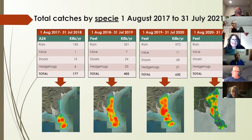You can see also that from Kakamatua, the pests get across at low tide, and that's why on the western side of the Cornwallis Peninsula, Karangahape, there's still a hot heat mark, and that's continuing to be an important area to trap.